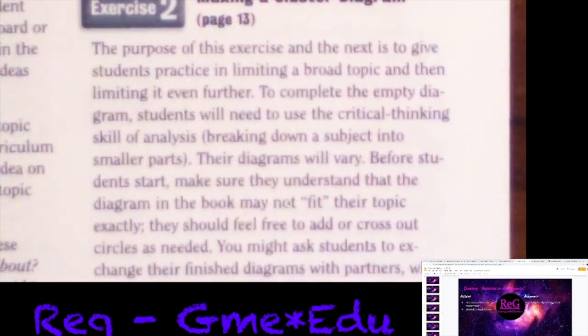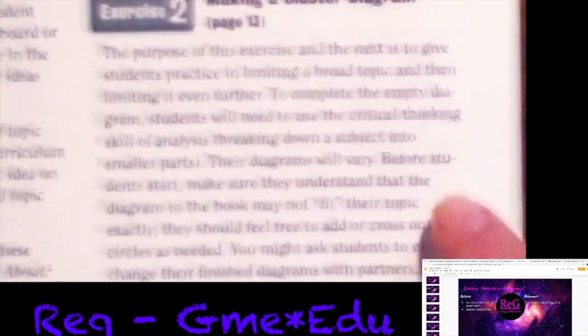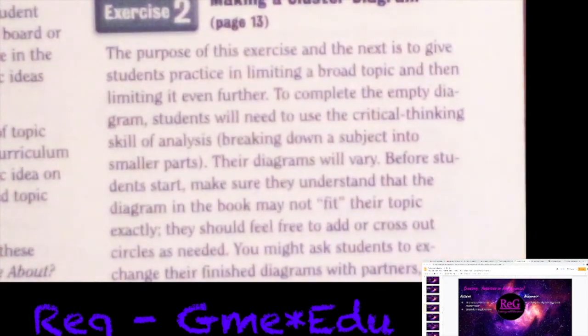So again, the purpose of this exercise and the next is to give the students practice in limiting a broad topic and then limiting it even further. So that's one of the things that's really good because it's one thing to take it from macro to micro, but let's get even more investigative by being able to break that down. So I like this already. And the idea of doing it visually definitely appeals to a certain population in our classroom. And most of our students will be able to take advantage of that, which is a good thing. It's a very positive thing.